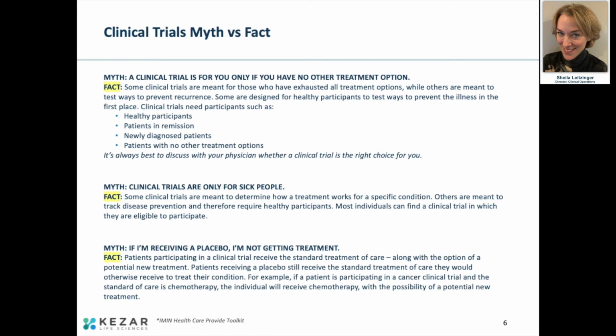So these are some common myths about clinical trials that you may have heard before. I want to provide you with some facts that should hopefully debunk some of these claims. So the first myth is a clinical trial is for you only if you have no other treatment options. While it is true that some trials are meant for those who have no treatment options, such as a cancer trial, others are designed to test ways to prevent recurrence of a disease. Some trials are done for healthy participants, like the recent COVID trials, or some are done in healthy volunteers to test ways to prevent the illness from starting in the first place, or to see how certain drugs react to one another in the body.